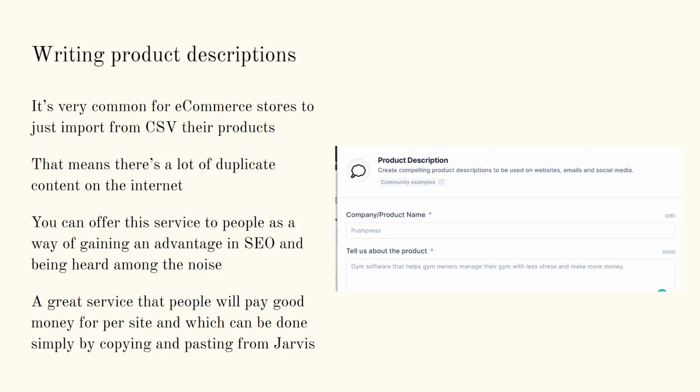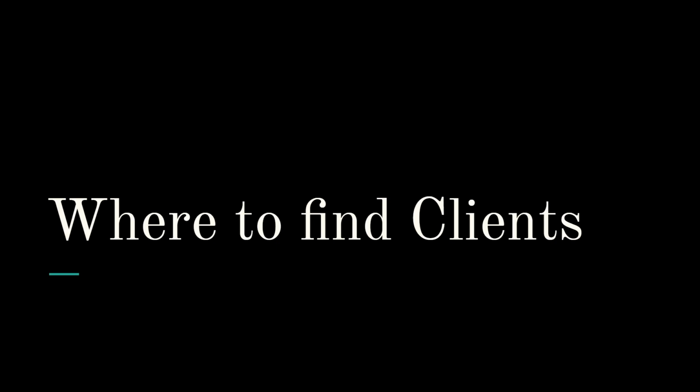It's a horrible task, but if you're using Jarvis, guess what? It's easy. It's so simple. You just copy the company or the product name, and then you just copy the duplicate product description, press generate, get a new one, copy and paste it back into Shopify, done. You could make like $5,000 a month. I'm not even kidding. You can make $5,000, $6,000 a month if you can find enough clients who want product descriptions changing, because you can charge 0.01 per word, but you could write hundreds of thousands of words in a month.